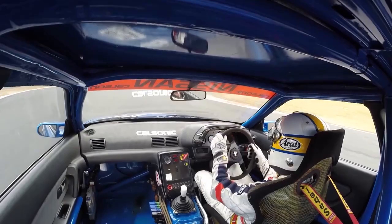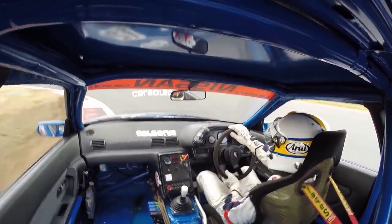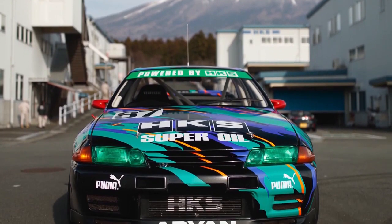Like its predecessors, a bare-bones R32 entered the Japanese Touring Car Championships in 1989, winning every race it started. 29 in a row, in fact, over 4 seasons. This was where the nickname Godzilla first came about, paying attention to its monster performances on the track.